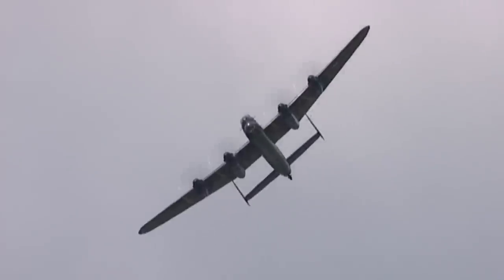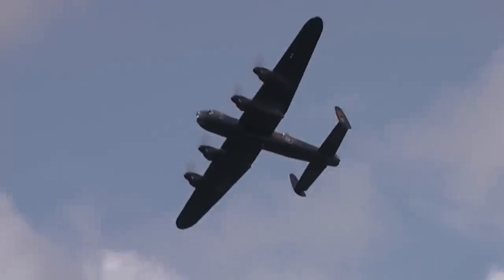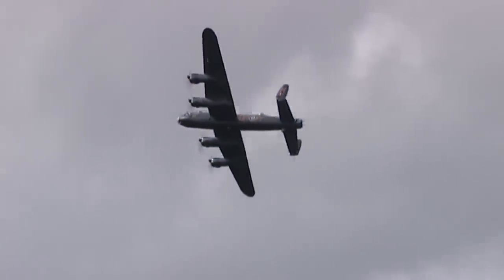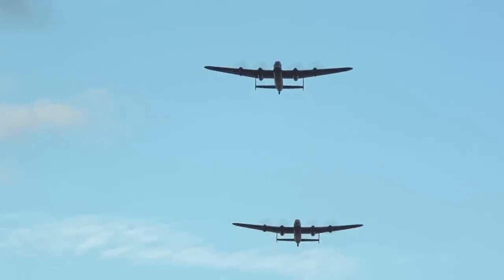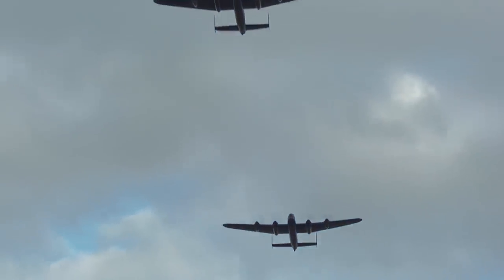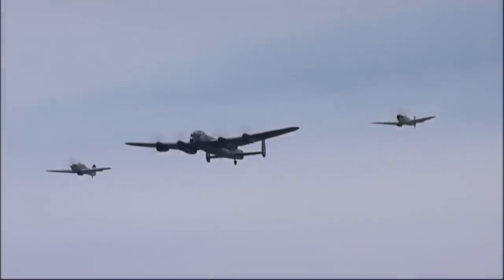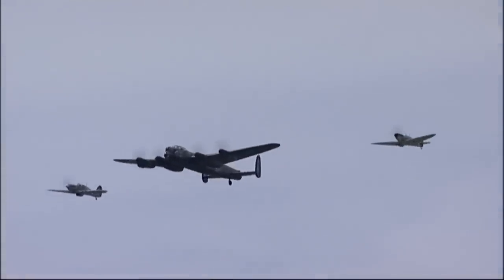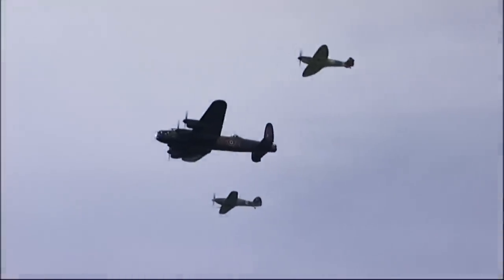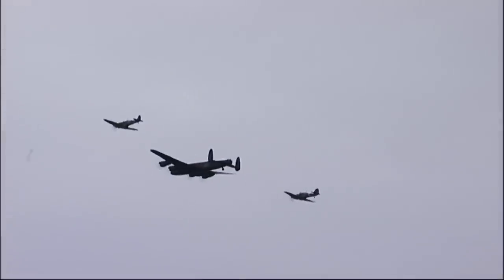Lancasters continued in service with the RAF until 1956, but mainly with Coastal Command, as the bombers were replaced by new Lincolns. Now, there are two remaining airworthy Lancasters, one in Canada, and perhaps the most famous of them all, PA474, flown by the Battle of Britain Memorial Flight as a tribute to the 55,000 men of Bomber Command killed during the Second World War.